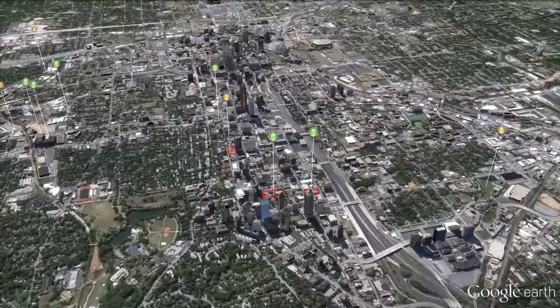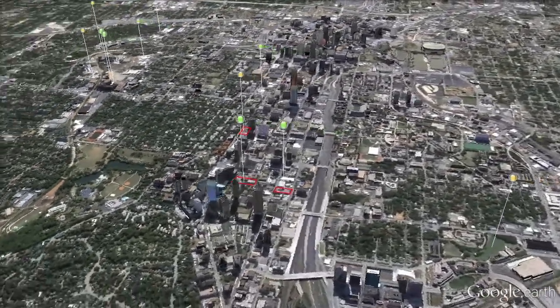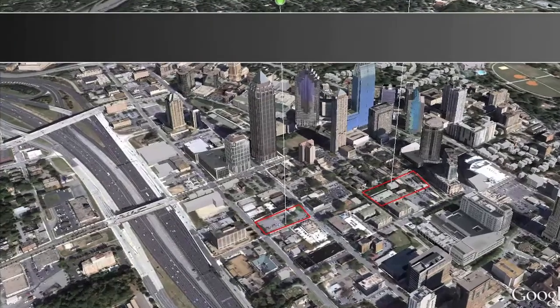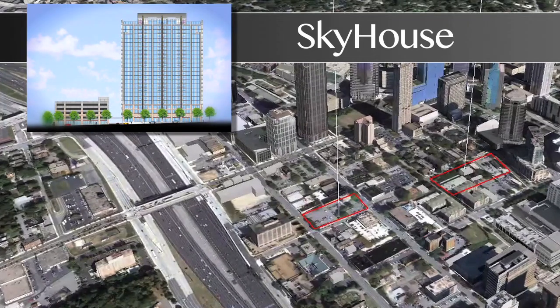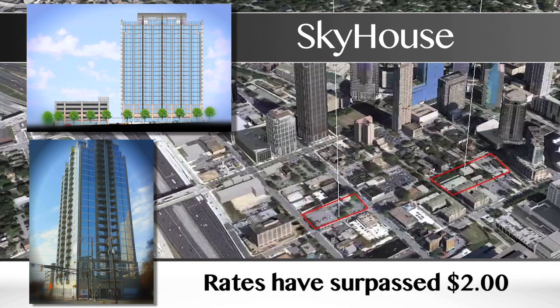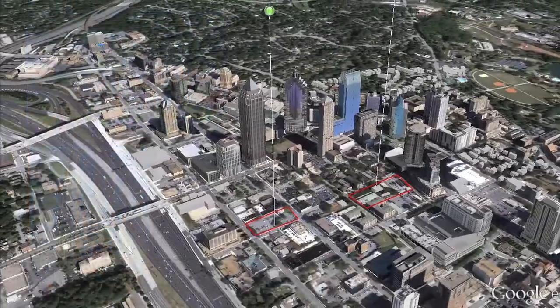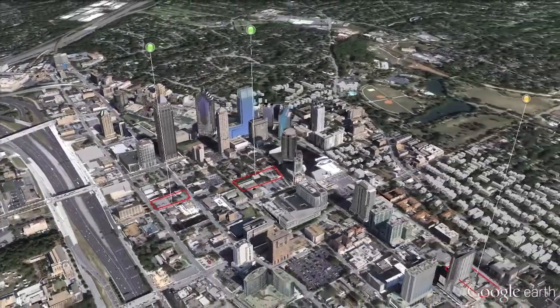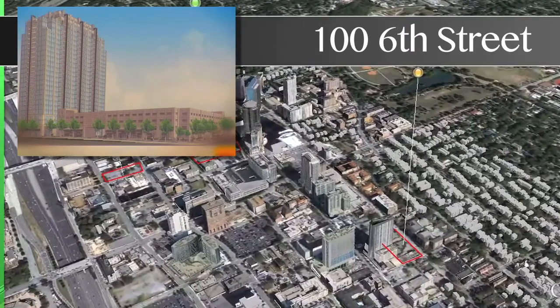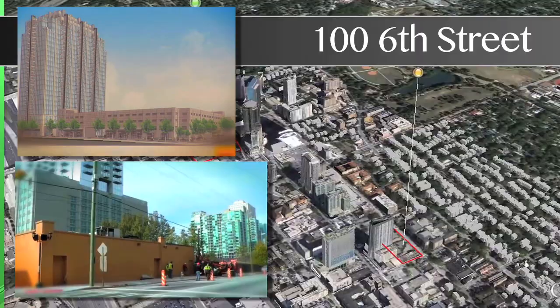In Midtown, Atlanta's first built-as-rental high-rise buildings are being constructed. Novaire's 23-story Sky House broke ground in February and is on its 20th story of vertical construction. Pre-leasing rates have surpassed pro forma rents of $2, a testament to demand so promising that Novaire has jump-started site work on their second project, 106th Street, another 23-story high-rise nearby that was not expected to break ground until next year.